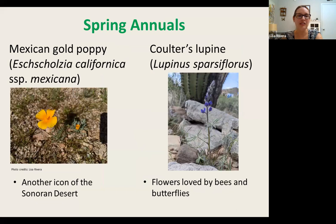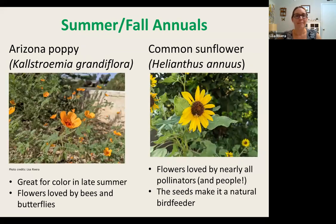Some spring annuals. I'm sure if you are from our local area, you're familiar with these plants. First is Mexican gold poppy, and the other is Coulter's lupine. So these are some of those species that we all are waiting to see when springtime rolls around, that we just want to see covering our desert areas. So if you want to see them when you're out and about hiking, of course, you'd also love to see them in your own yard. So these are great to try to incorporate in your yard by seed.